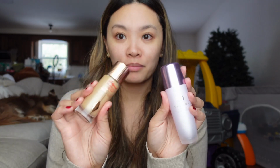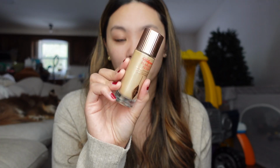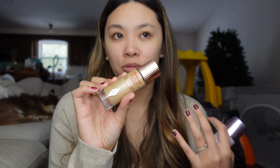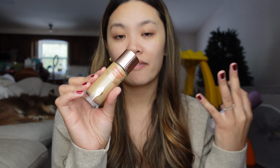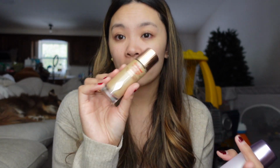But let's get started. I recommend like 2 products in almost every category. First category is primers. This is the Charlotte Tilbury Flawless Filter Primer. I love this primer, especially if you want a glowy, luminous, skin-like finish. It provides coverage. Honestly, you could just do this and concealer and you're good to go.